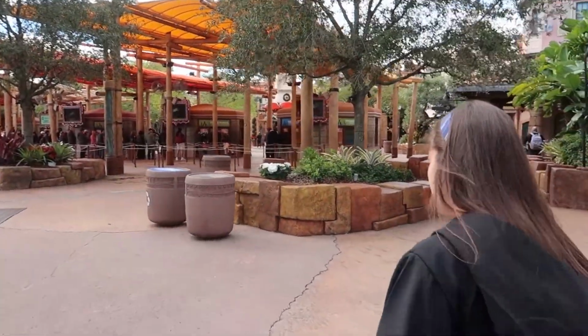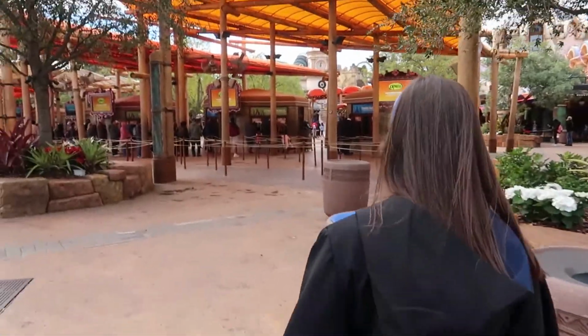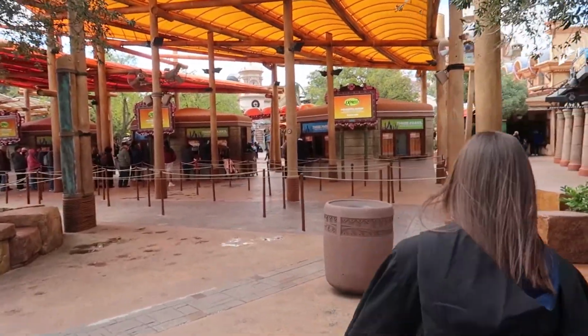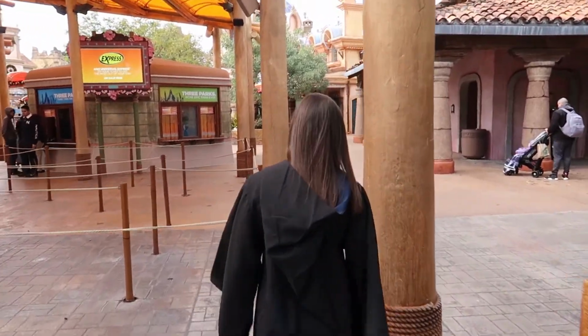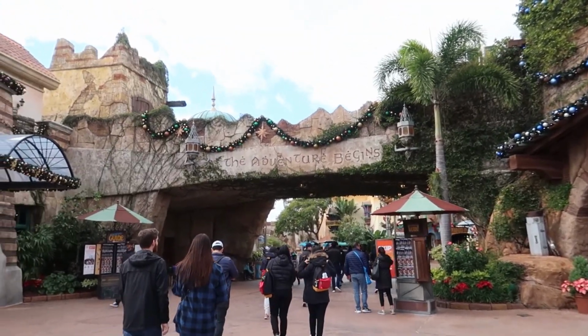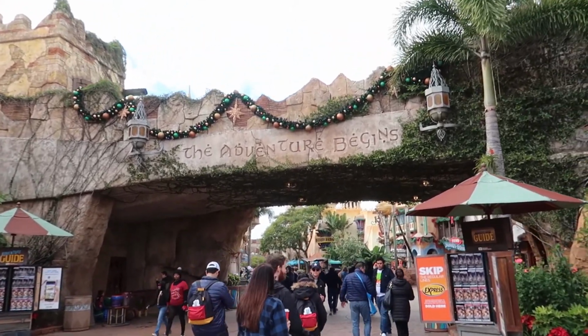Especially on days like today where it's probably gonna be really cold, but now the sun's come out, and actually it's really comfortable. Allie said she's very comfortable with just wearing the robe, and it's not too hot. She was concerned about it getting too hot wearing her robe. I'll wear my leggings because it's gonna be 68 degrees tomorrow. Right. Alright, now we're in Islands of Adventure.